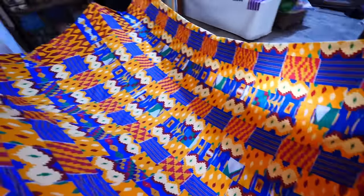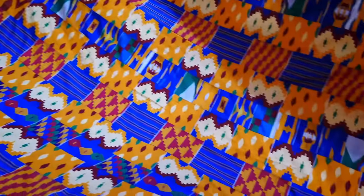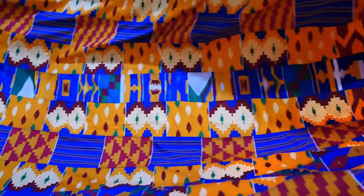If you're an Ashanti man and you don't get at least one of these, then you're supposed to get one at least. So you can also use this as a bed sheet, right? If you get cold, it's huge. Tablecloth, bed sheet, you can wear it. Love it. So multi-purpose, right?